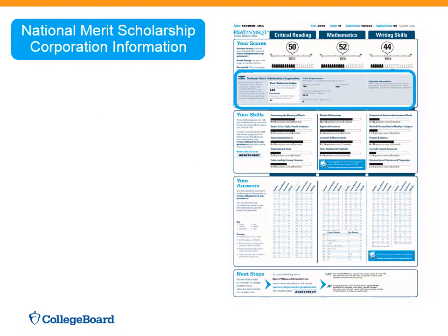The PSAT for juniors is what is the basis for the National Merit Scholarship competition. So based upon your scores, you'll see this little box in the middle that basically says the National Merit Corporation scores and your selection index, and that is what qualifies you for National Merit Scholarships.